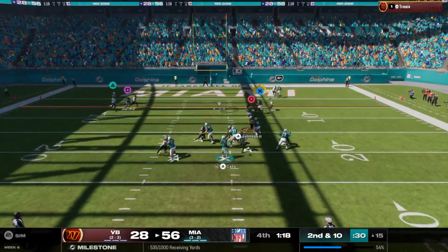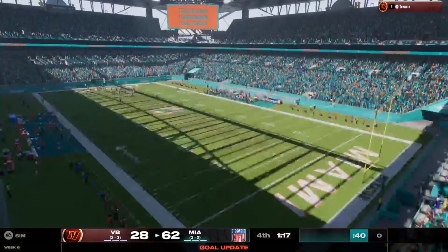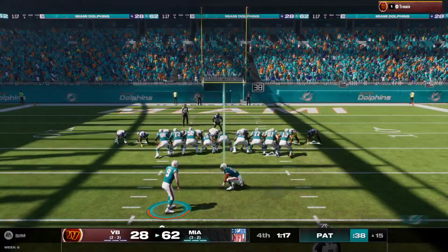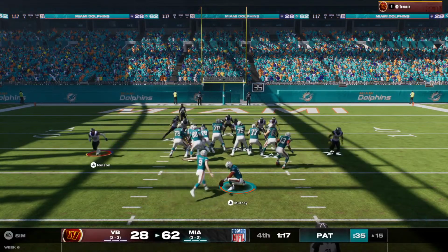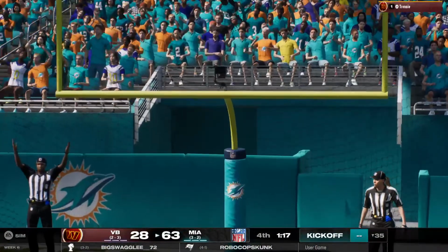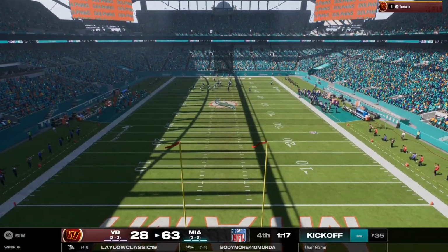Back to the air again on 2nd and 10. He is in. Touchdown, Miami. 2 touchdowns for him now on the afternoon. The extra point is good, and the Dolphins stretch things out even further.